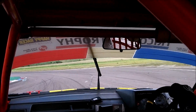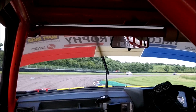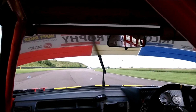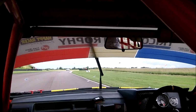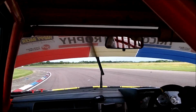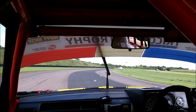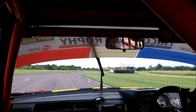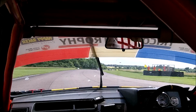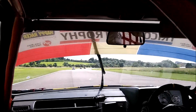The tyres have come in quite nicely. A little bit understeery. It's the nature of the track. This tarmac at Thruxton is quite abrasive, so it does tear your tyres. You may have heard the Formula One drivers talking about bobbling of the tyres, where they sort of bead up. It does happen to your tyres at Thruxton as well, because the tarmac is quite abrasive. It really heats the tyre surface up. They bead up, you get a bit of understeer. So you've just got to try and battle your way through that, and then the tyres will come back to you.